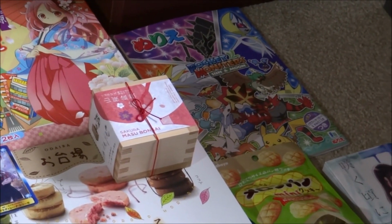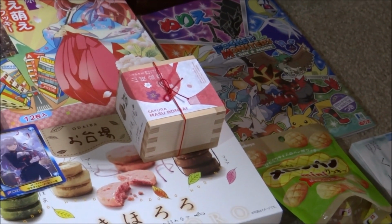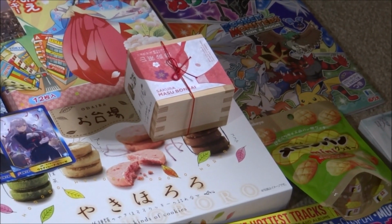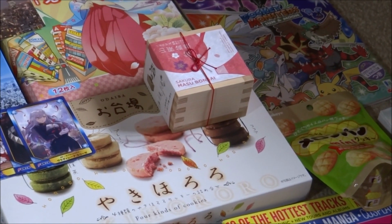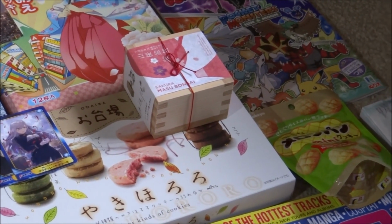Coming here, we've got a Pokemon. This is just like a blank book. Or was this actually a colouring book? I can't remember. I went ahead and looked through it once, and this was when I was pretty early on in my trip out there. I think this may be a colouring book. I think I picked this one up as a gift.